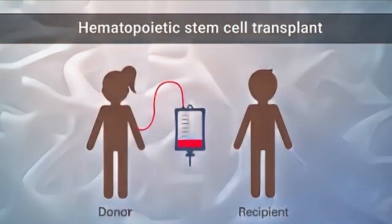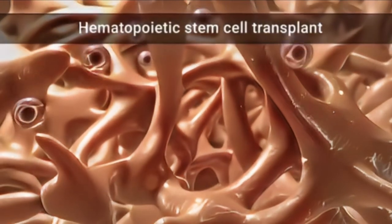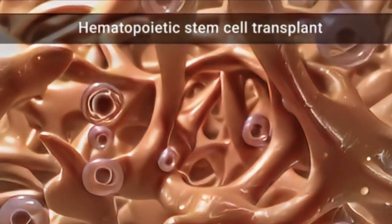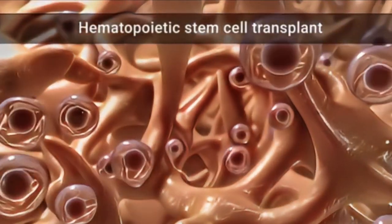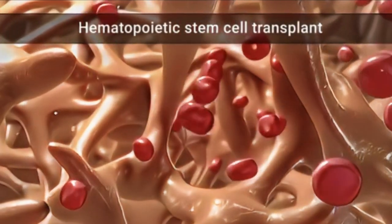Then, you will receive healthy stem cells from either the bone marrow or blood of a donor. The donor is often a family member whose tissue type closely matches yours. The healthy blood-forming stem cells from the donor will travel through your blood to your bone marrow, where they will make normal red blood cells instead of sickle cells.